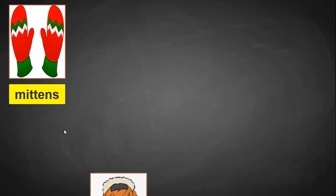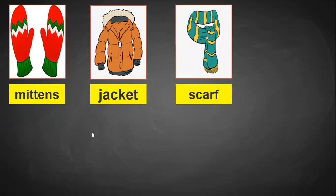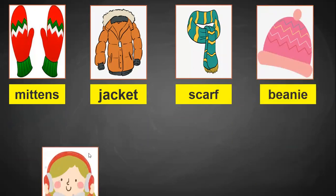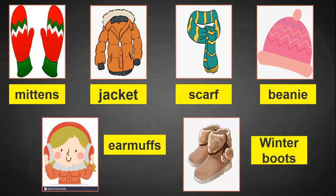Okay, so next will be jacket. Awak pernah nampak jacket ni kan? Dalam drama Korea semua awak boleh nampak kan? Jacket ni. Okay, good. Then, scarf. Yang awak pakai dekat leher. Beanie. Beanie merupakan topi. Okay? Earmuffs. Yang ni bukan headphone eh. Yang ni earmuffs. Supaya telinga awak tak rasa sejuk sangat. Okay? Then, you'll wear winter boots.